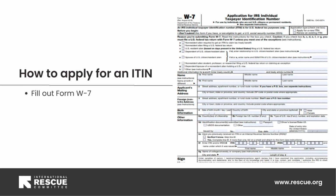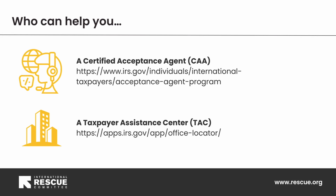An applicant can apply for an ITIN by mail, in person through a designated IRS Tax Assistance Center, or TAC, or with the help of an acceptance agent or a certified acceptance agent authorized by the IRS.